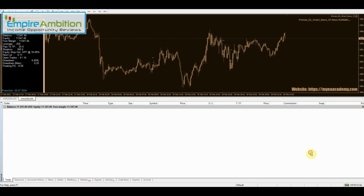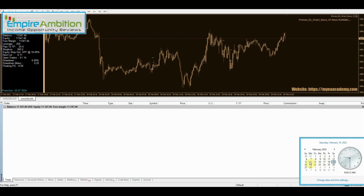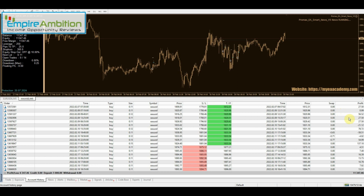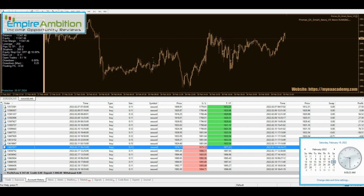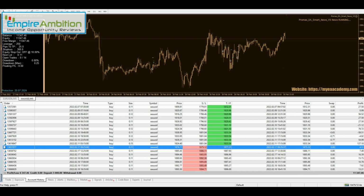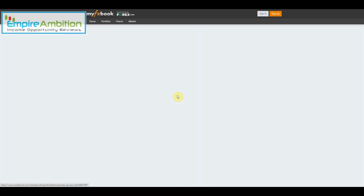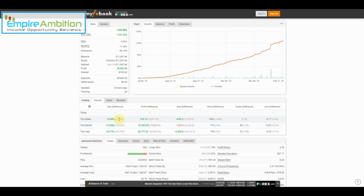And the first day of the week is the 14th. We can jump into account history. And you can see we didn't actually start taking trades until the 17th, which was Thursday. Okay, so I was mistaken. I didn't actually take any trades on Wednesday, so it looks like the only trades that were taken this week were on Thursday and Friday. So 2 days out of the week, and what was it we were able to make this week? I think it was 0.68%. Yep, 0.68% for 2 days. So that's definitely not bad.